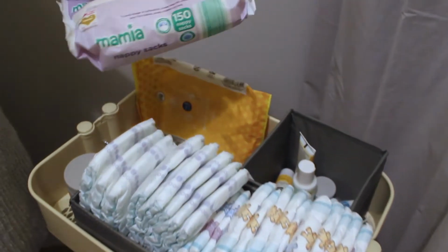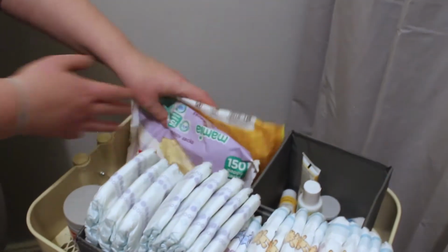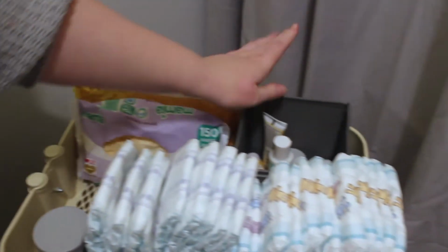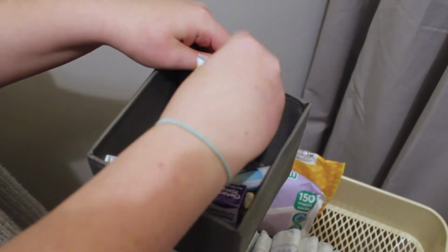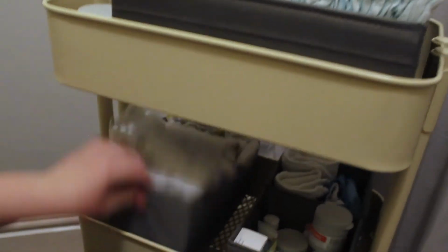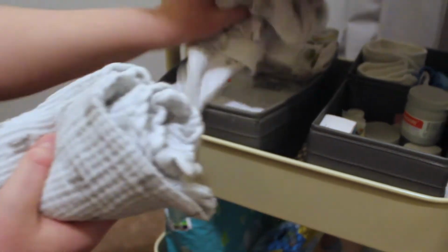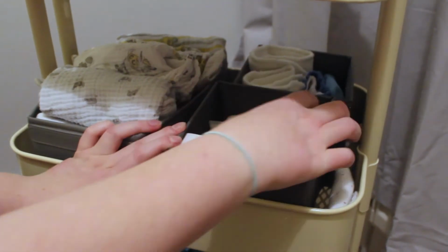I've also got nappy bags, antibacterial wipes, and a big pot of Sudocrem. In the small box, I've got a variety of creams, lotions, oils. Below this, I've got a big box of muslins, and you can never have enough muslins. Another small box full of spare toothpaste, spare lotions.